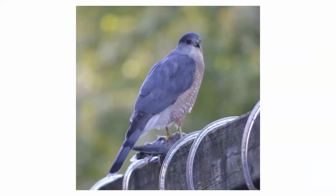Of course, we have other predators. Does anybody know what type of raptor this is? So this is actually, as far as I know, a Cooper's. I originally thought it was a sharp-shinned hawk. I get these mixed up all the time. Kind of embarrassing because I'm a bird person.